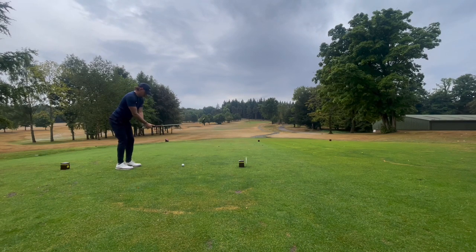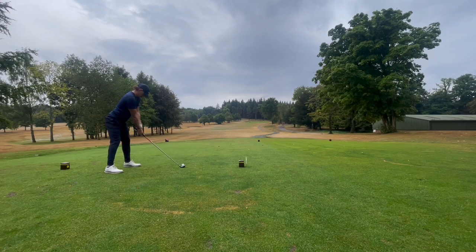So a nice 300 yards, par 4. Nice and easy. Swing, get it down there.